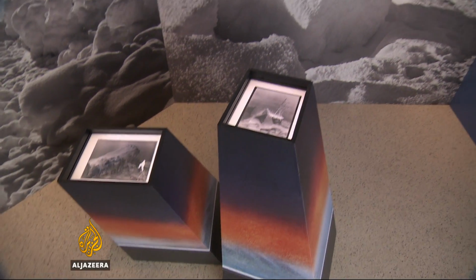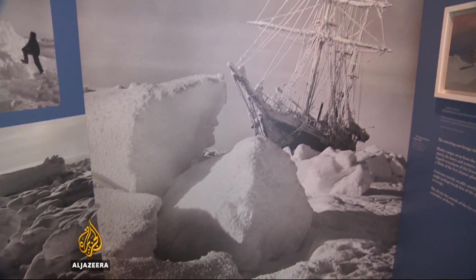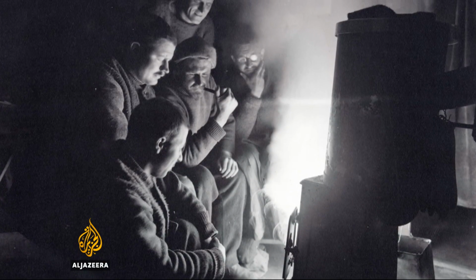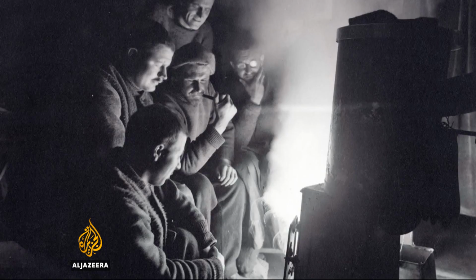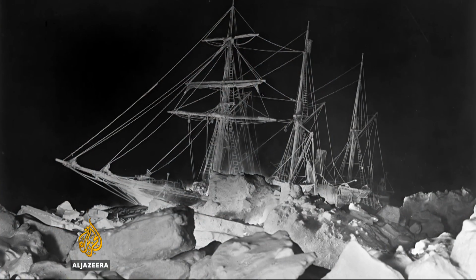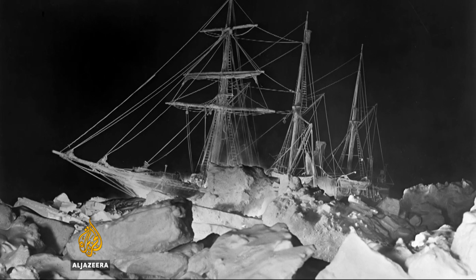It's easy to forget how difficult photography was 100 years ago. The bulky gear and barrels of developing fluid add to that the hostile environment. It was dark for a good portion of the year, so Hurley had to use flares to light his subjects.